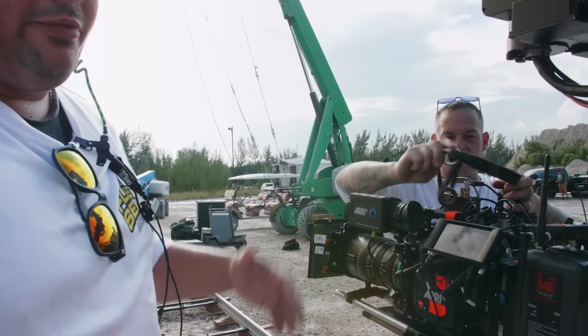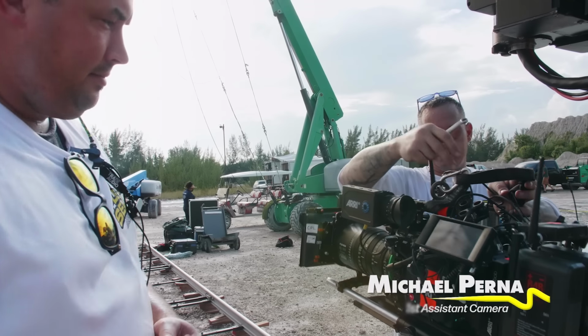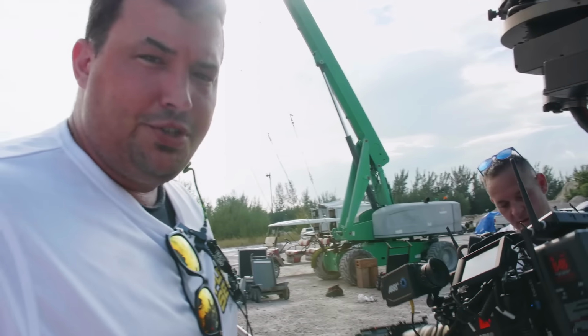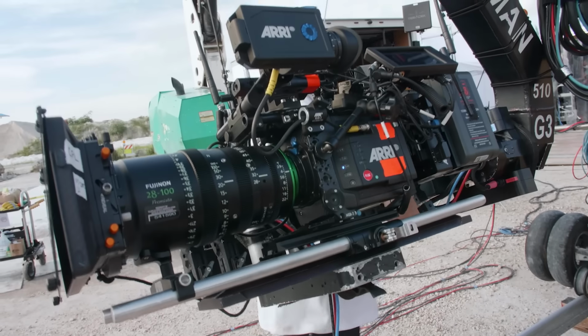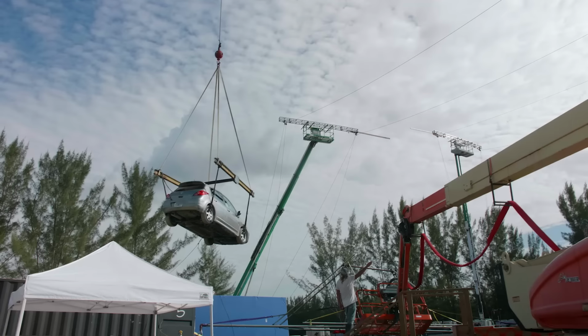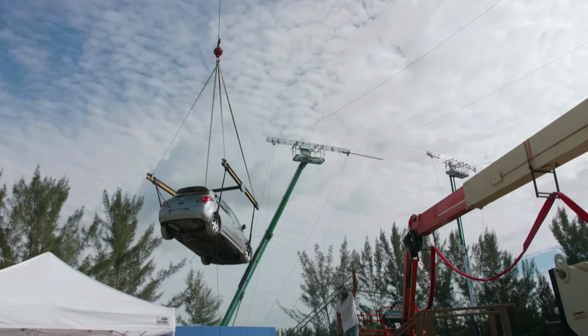We've got our tech here from Chapman balancing the remote head, and we got our aerial camera on here ready to fly for the first shot of the day. Well, we're gonna fly the car into the pond, put it on the driveway so we can bring it into the garage. It's gonna be a flying car.